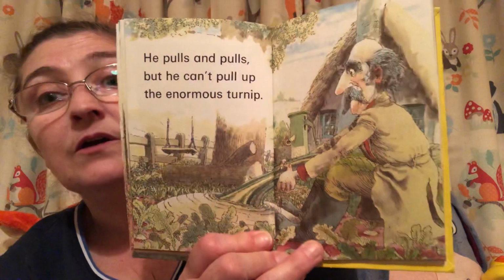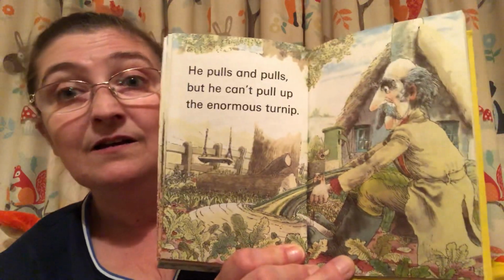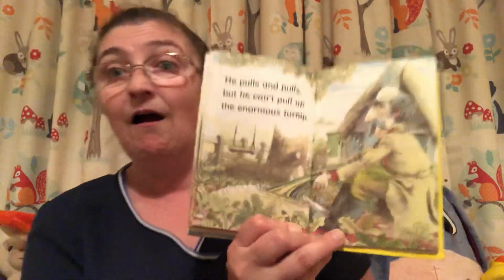He pulls and pulls, but he can't pull up the enormous turnip. Oh no, look, it's so big, he just can't get it out of the ground because it's so enormous. The enormous turnip will not come out of the ground. Oh dear.